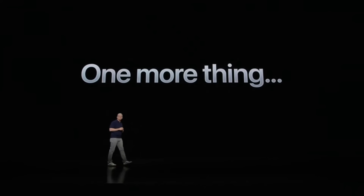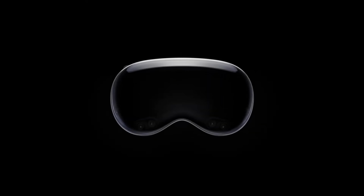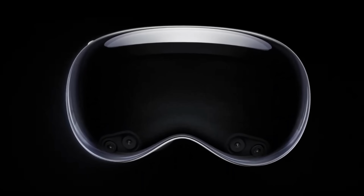Hello everyone, welcome back to another AR video. In this one, I want to talk to you about the Apple Vision Pro. Apple today unveiled it. It has not launched yet. It's supposed to launch early next year, and I've got some thoughts on it.